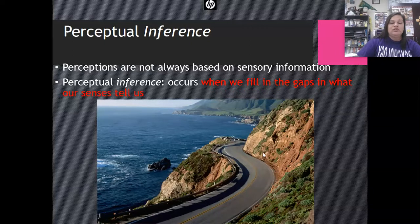But after we've traveled this road more than once, then now we have enough information for a perceptual set. Our past experiences said this road just keeps going. You have a straightaway after this.